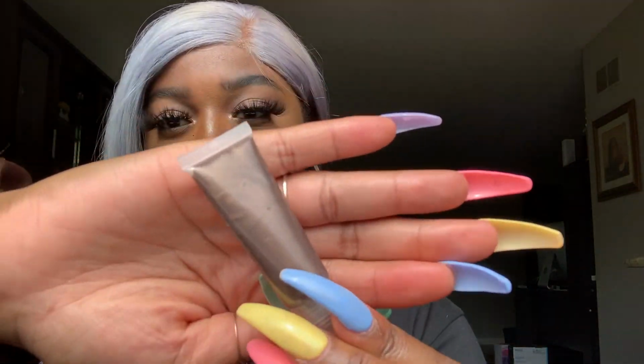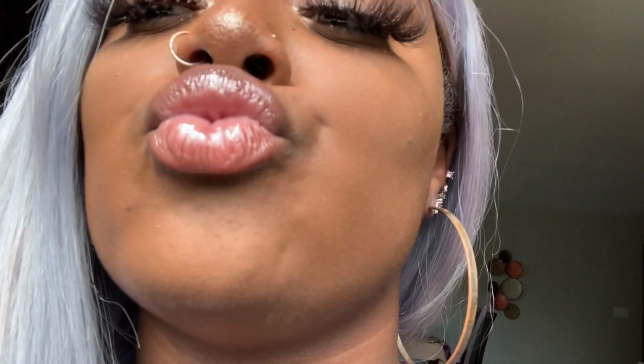Ash brown. Again, this gloss is more of a tint than a pigment. I named it ash because the color looks like an ash type of color. So ash is the last color. Again, more of a sheer brown tint. It has a slight little pigment, but more of a tint than anything. So she's perfect if you just want to throw a lip gloss on and have a cute little brown tint. That's what she's for. As always, ultra glossy. I think she's vanilla.